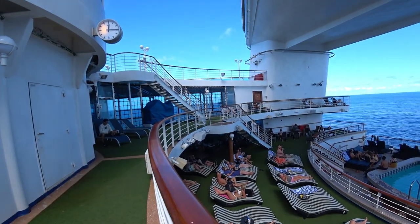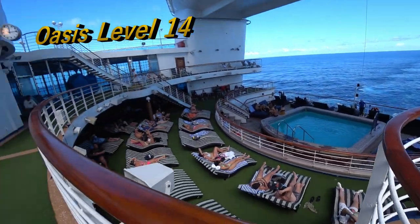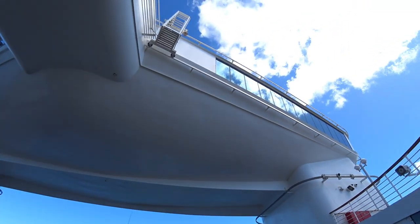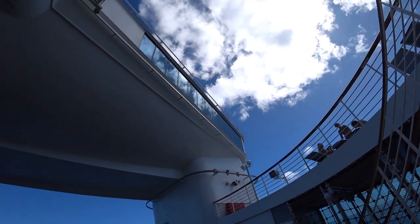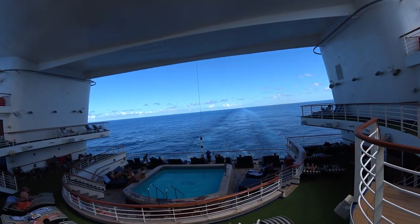This is the Oasis. This is adults only. No children. And immediately above us there would be the Altitude, which is the disco nightclub. Anyway, we're going to be at Numia soon.